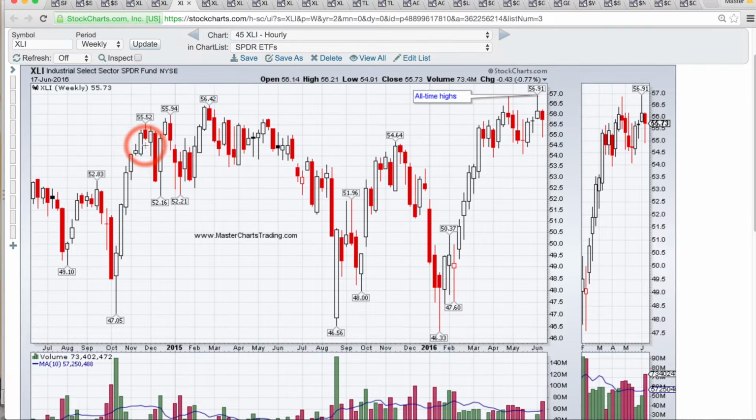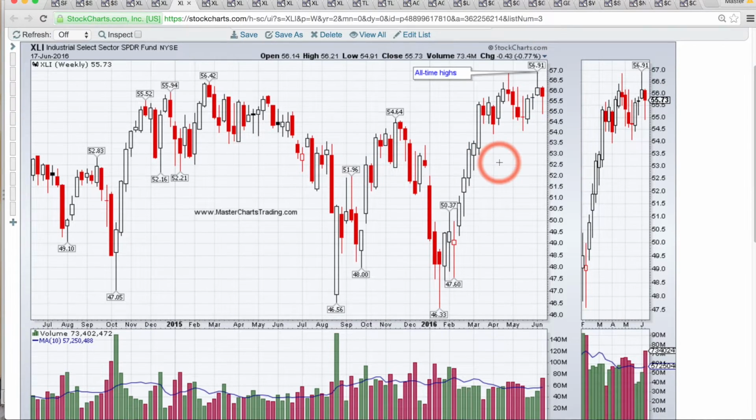Next is industrials, another offensive sector, all-time highs last week. Industrials is a quite diversified sector. It includes railroads and trucking and all kinds of industrial suppliers. So interesting that there's a lot of strength in the industrial sector also.